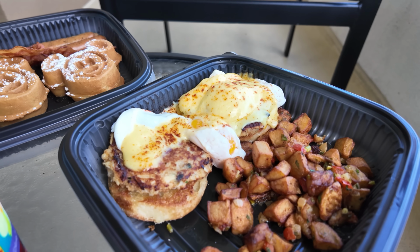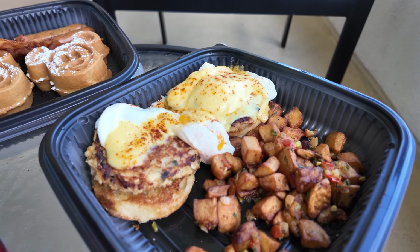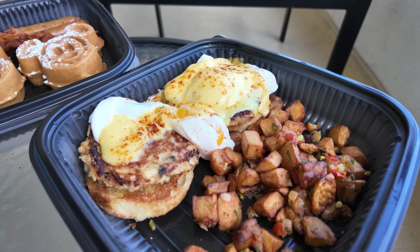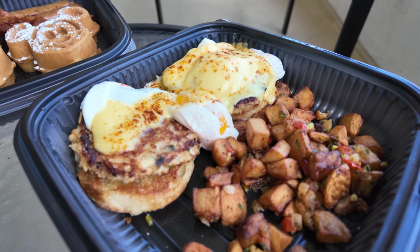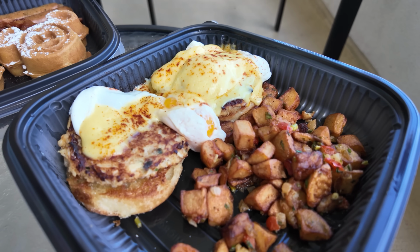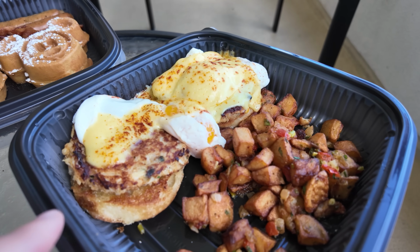And then here's where I messed up. Now I love the Eggs Benedict from Steakhouse 71, but I didn't realize they had two different Eggs Benedicts on the menu. They have one with crab cake and one normal Eggs Benedict with ham. And I unfortunately selected the Floridian Benedict, which has a crab cake on it, which I did not mean to order, but we will still be enjoying. It's going to be my first time trying it with crab cake. I've never had this one.